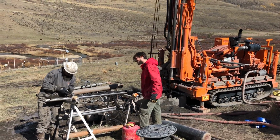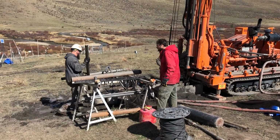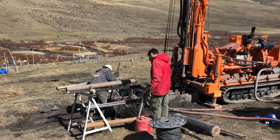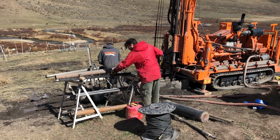Hi everyone, wanted to give you a virtual site visit for Sunday, October the 7th. As you can tell, we're here at the Pumphouse hillslope. Drill rig there in the background. This is all part of our deep drilling effort here.